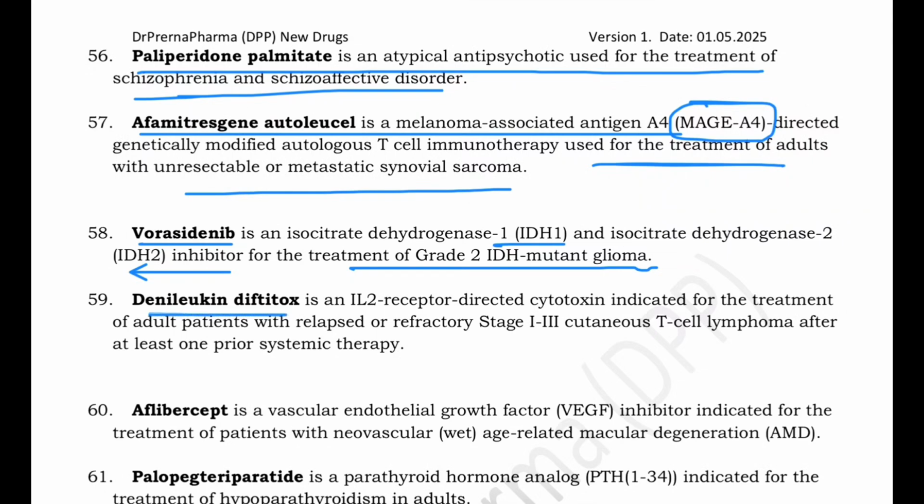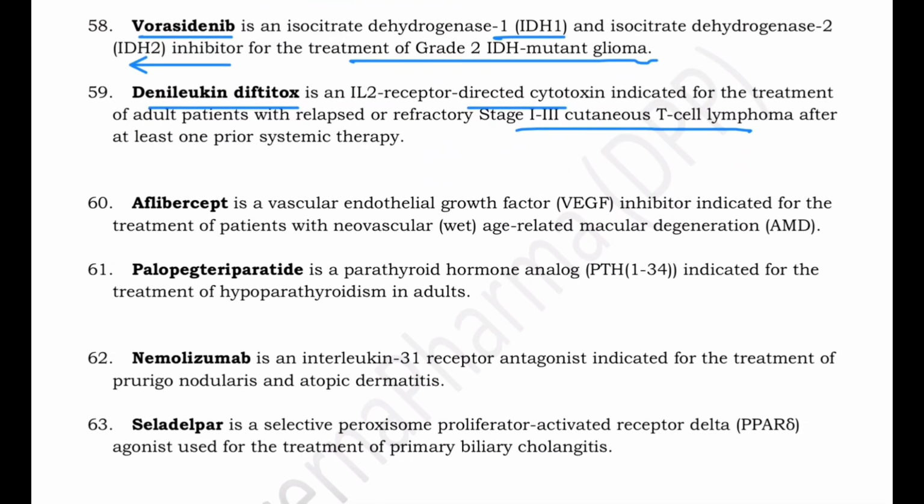Denileukin diftitox is an interleukin 2 receptor directed cytotoxin indicated for treatment of T cell lymphoma. Oh, this is again a repeat. So aflibercept is a VEGF used in macular degeneration.